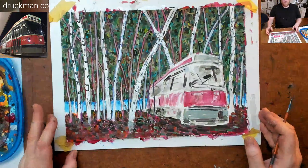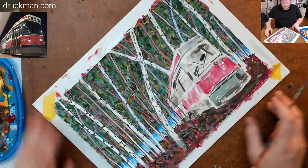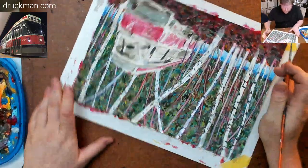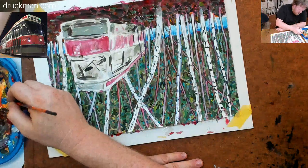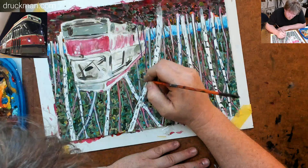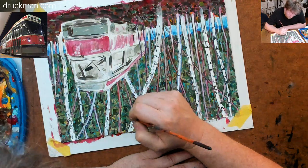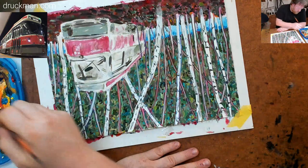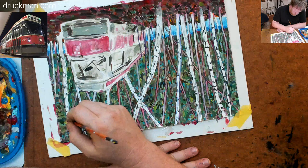Let's see how that looks. It's kind of fun. I like the pattern that's happening.